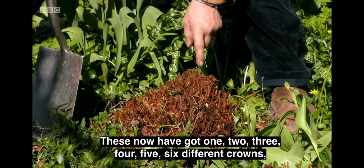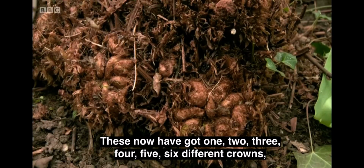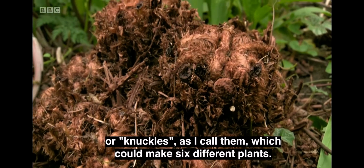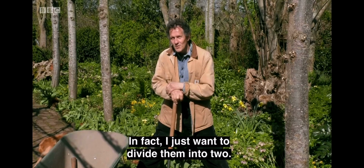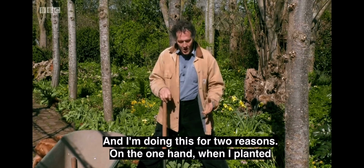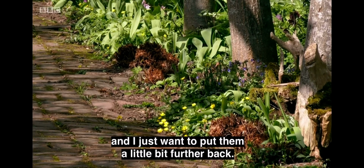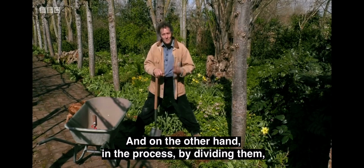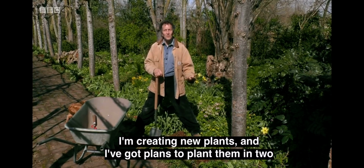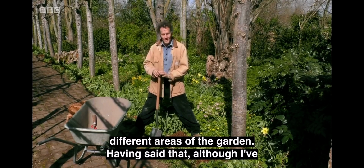These now have got six different crowns, or knuckles as I call them, which could make six different plants. In fact, I just want to divide them into two, and I'm doing this for two reasons. On the one hand, when I planted them too close to the path, and I just want to put them a little bit further back. And on the other hand, in the process, by dividing them, I'm creating new plants, and I've got plans to plant them in two different areas of the garden.